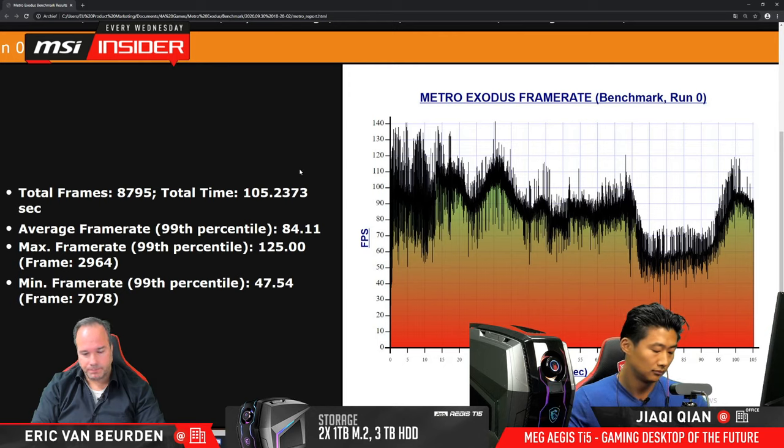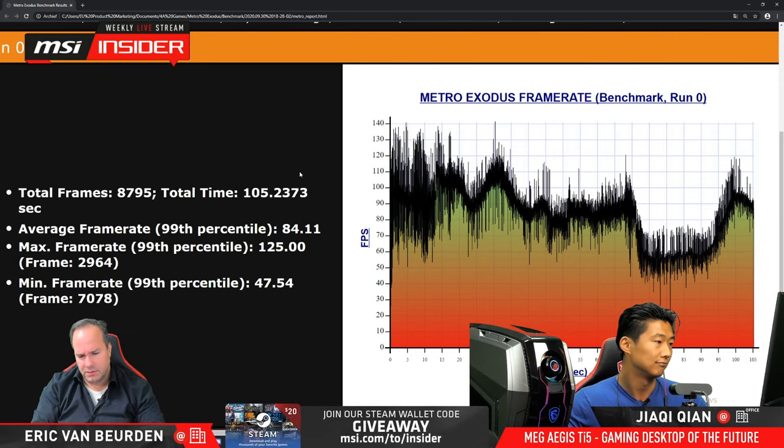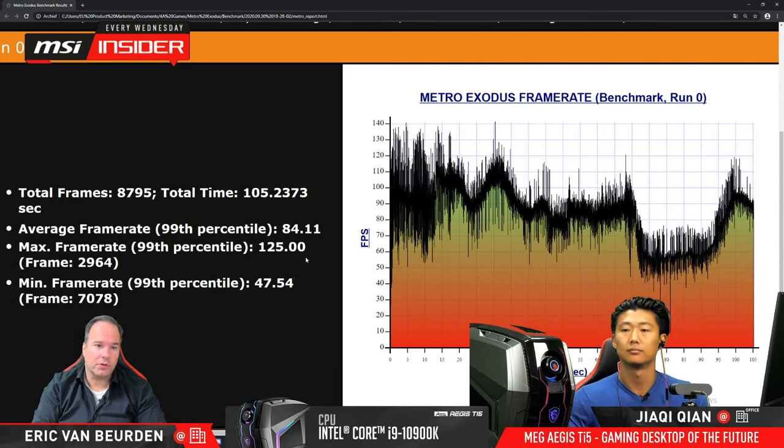It's impossible to do 4K capturing. Well, there are 4K capture cards, but you need to have the right one if we want to do higher FPS. HDR, maybe also interesting.